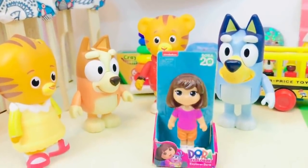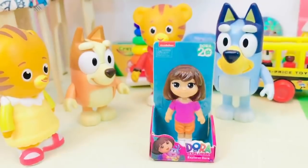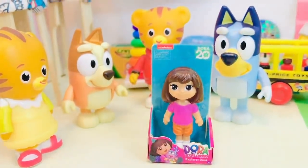Did you see the door doll hiding in the video somewhere? If not, go back and have a look.